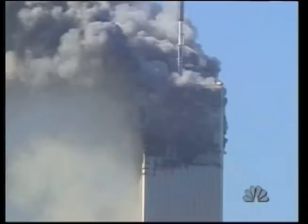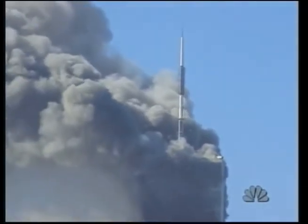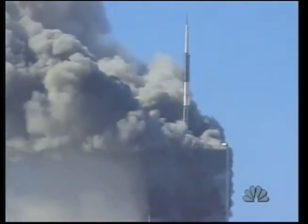We were up the escalator about to go out the door when the building collapsed. If I didn't leave the minute that I left, I would be dead. For those who waited or were above the area of the crash damage, there was perhaps no escape.